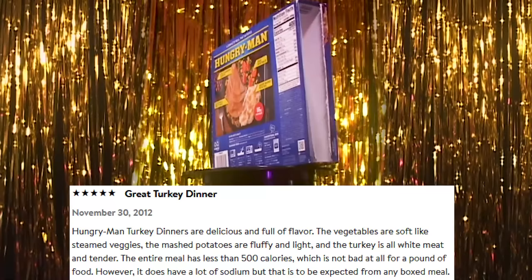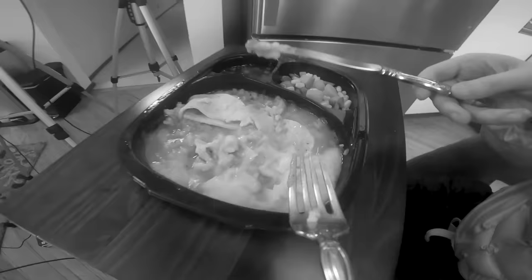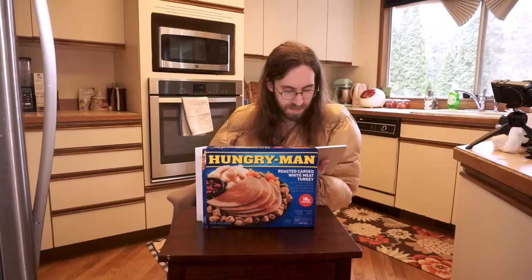However, it does have a lot of sodium, but that is to be expected from any boxed meal. I guess it's hard to argue with this review. I would say that the potatoes are fluffy and light, sure. Mushy smushy. The turkey is tender. Yeah, I'll give it that. The turkey feels more like real meat than the chicken did. And the vegetables are soft like steamed veggies. Yeah, for sure. Steaming vegetables is like the worst way to prepare vegetables. And it's like he said the exact same thing I said, but made it sound good somehow.